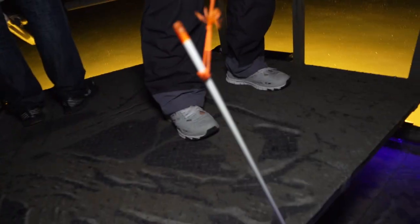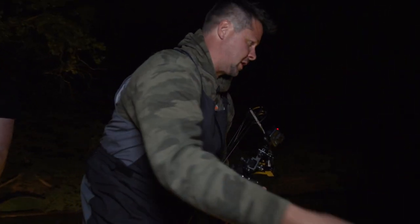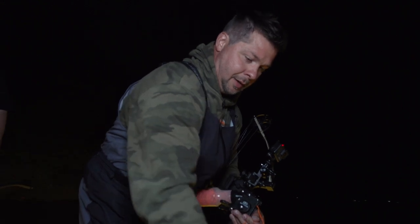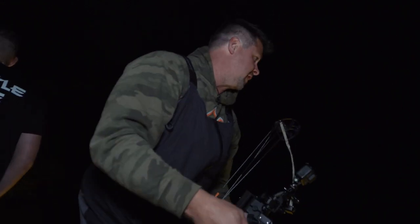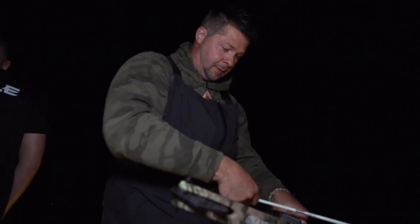Poundage wise, for doing this, something like 30, 35 pounds is about the max. Usually if you go a lot heavier than that, first of all, it sucks pulling it back 100 times a night. Second thing too, you blow through fish. And then it makes it a lot tougher to get the arrows out.